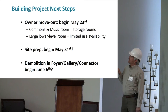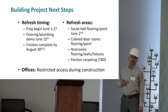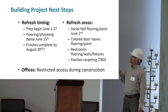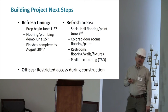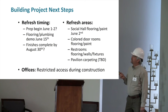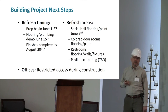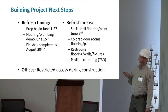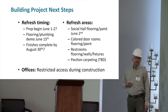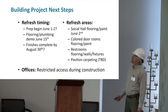What happens pretty much the same time, and again, it's a little bit tentative as far as timing, but pretty much the same time, that first part of June, they're going to start to work on flooring. So that means the social hall floor gets torn up, the colored door rooms get torn up. Asbestos abatement is the first step there, as Dick mentioned. So pretty much the demo crew is coming in right away, okay? So it's going to be a real mess from the very get-go.